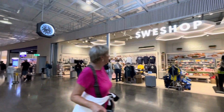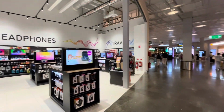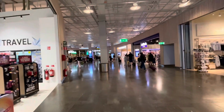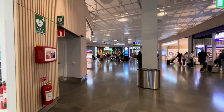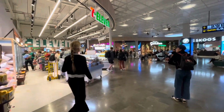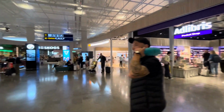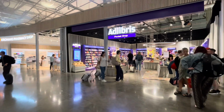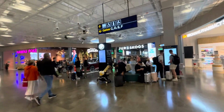So this is the newest terminal, and now things look like everything is fresh and working as it should here. That's nice. So I guess I got myself a Coca-Cola. And oh, there's new food places. This is nice, this new terminal. And maybe a magazine. And then you can eat here at several places. That's also very good.